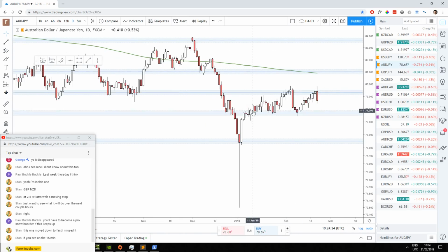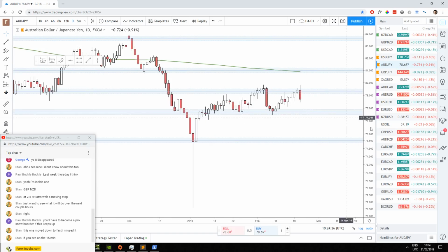But once again, we have what looks like a range forming. I did a webinar at the start of February talking about what I expect to see this year. And my conclusion was trends and ranges, ranges especially on the cross pairs. And that is what we're seeing so far. So I'm glad my analysis has been accurate on that. We are seeing a lot of ranges forming.